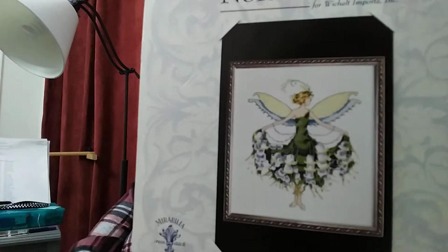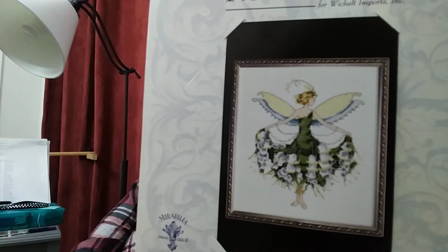And sorry for the crinkling. So this is Nora Corbett's Lily of the Valley. Doing this for my niece. It's on 16 count hand dyed by Rhonda. I cannot remember her name. I'm sorry.